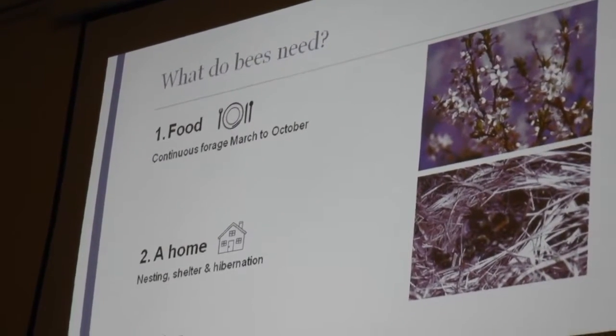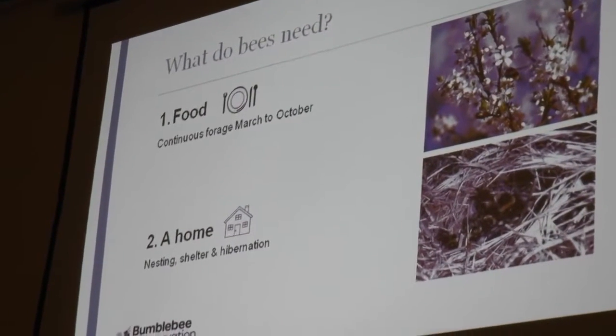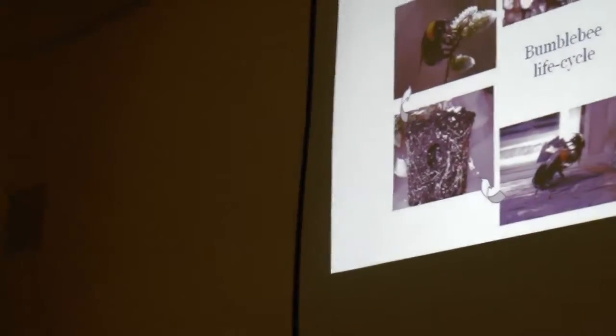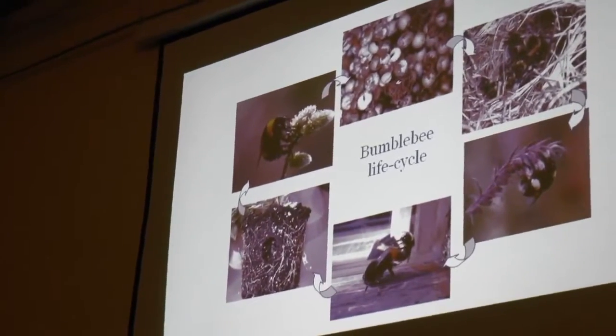And they also need a home. So they need somewhere to live. They need somewhere to nest, shelter and hibernate. So it's quite simple really, just food and a home. So to understand that a bit more, I'm just going to talk you through the bumblebee life cycle so you can get a bit of a clearer picture about what it is to be a bee.